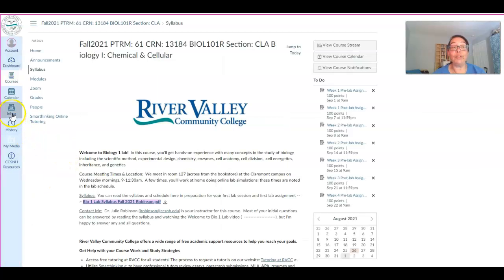One of the other tabs over here that's really important is the inbox. So any messages sent to you within Canvas will go to the inbox, and they will usually go to your student email account as well. Get in the habit of checking your student email account every single day. Just pick a time and look at it every single day so that if you get an important announcement from an instructor or financial aid or advising, you get those in a timely manner.